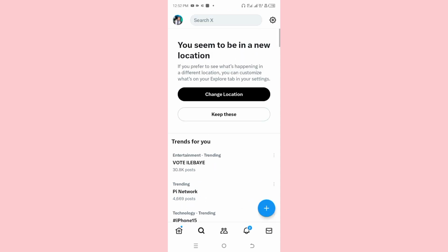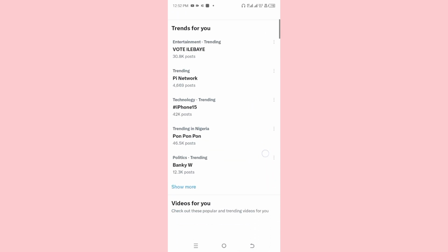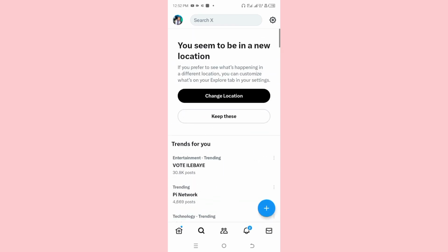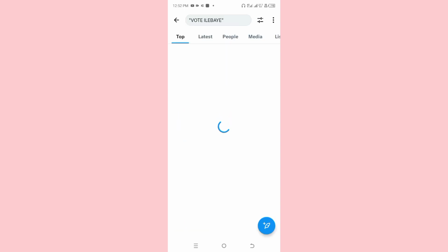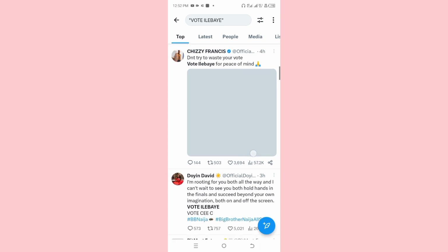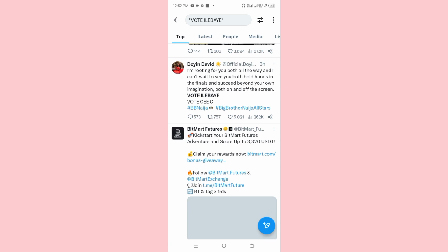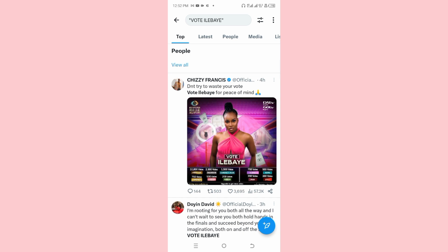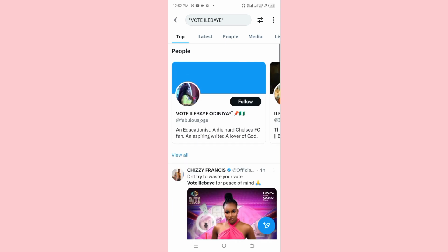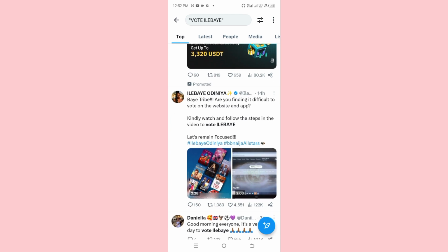And for those of you that don't know what to post, you can use the search bar. Once you click on the search bar, you will see a lot of things that are trending, right? As you can see, at this moment it is telling me vote Lebai, right? I can just click on vote Lebai, and then look for what is actually happening. I'm rooting for you all the way, stuff like that. Then I'm just going to copy this because this is trending news or info. So if I post something like that, there's a tendency for my tweets to also drop in on that day's list, and in return I will be getting impressions, right?